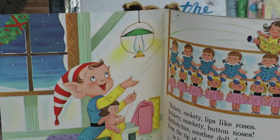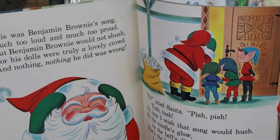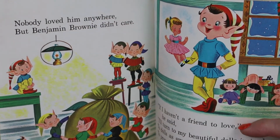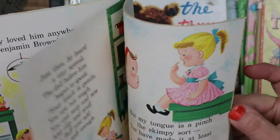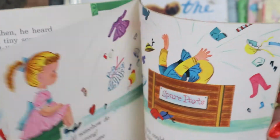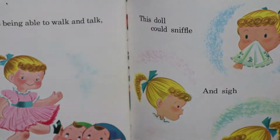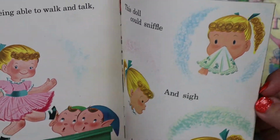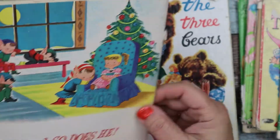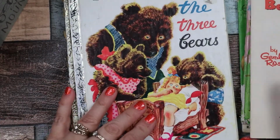So I love the little elf with the striped hat. And Santa. And the words are pretty large size also. Look at that little girl. It's just adorable. Oh yeah, no, she's the doll, sorry. Yeah, look at that. It's just so cute. It's too bad it doesn't have a cover, but it was a cute find, so I love that.